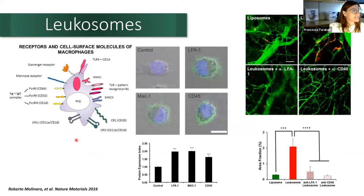And here you can see that we are particularly focused on some of the important membrane proteins of leukocytes, because those are the proteins that help to adhere to the inflamed endothelia, like LFA-1 or MAC-1. What we show over here in the in vivo model is that if we block those receptors, leukosomes don't maintain the tropism that we were seeing before.